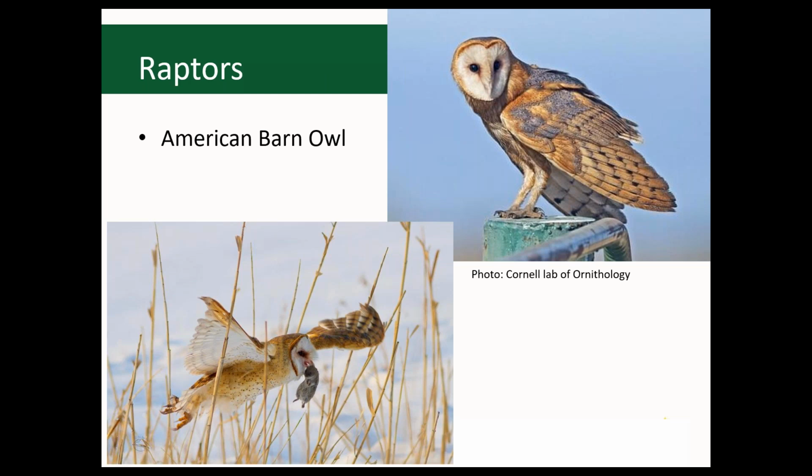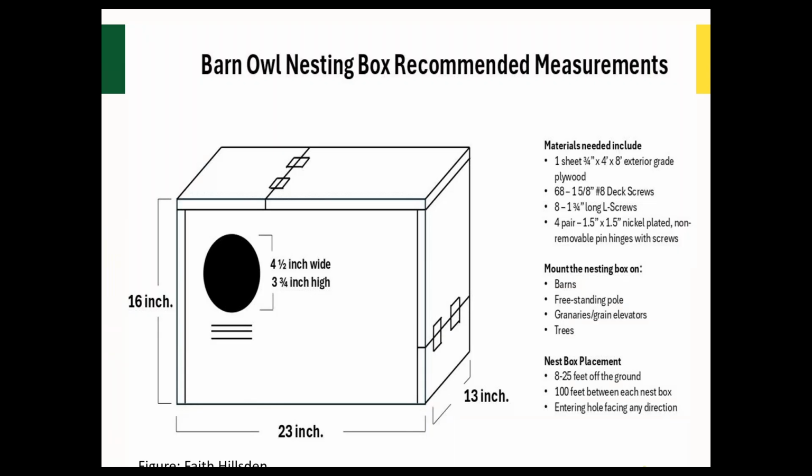It is an infrequent nester in Saskatchewan, but it will nest here. So if you do happen to have barn owls in the area, you can promote them with a nesting box. So it's a much larger box. It's a much larger bird, and there's some tips there for box placement and box construction. So once again, I'll share a link to that, or simply do a Google or whichever search engine you prefer.